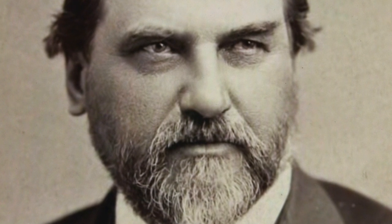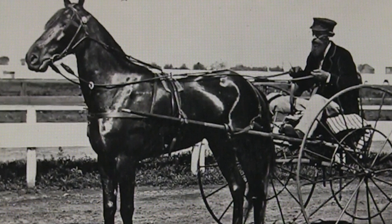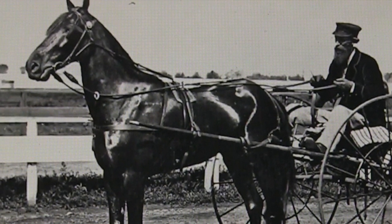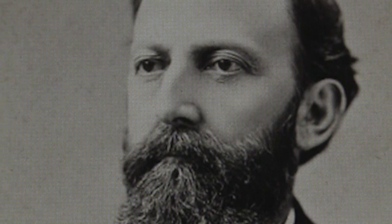Who would have thought that a horse and a bet could make such an impact on the development of motion pictures? And it all started when Leland Stanford, the former governor of California, made a wager with some friends that all four hoofs of his galloping horse were off the ground at the same time. So he commissioned British photographer Edward Muybridge to help solve the puzzle.